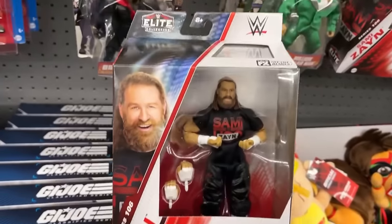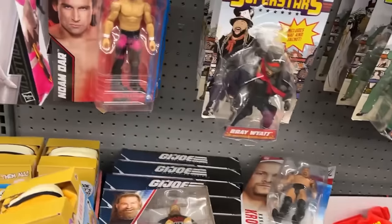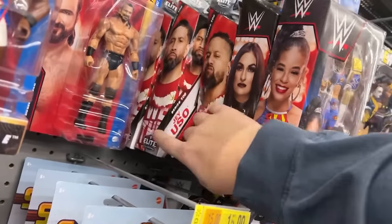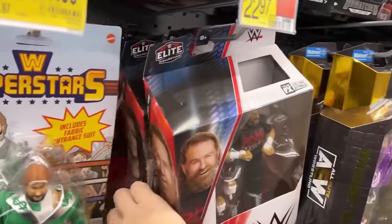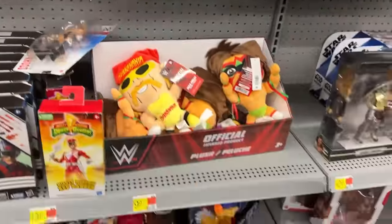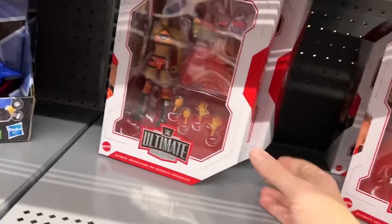Saw the whole wave of these, two boxes of it, in Kingsport, Tennessee. They had Paul Bearer, but they didn't have the Chase. Anything good in these? None of the new ones. Here we got some more. We got Jimmy Uso, Jey Uso, another Sami, Roxanne Perez, and there is Chad Gable. They call him like Shorty Gable or something at one point. And a lot of his fans that I'm friends with used to complain they were kind of embarrassing him or something. I don't know.